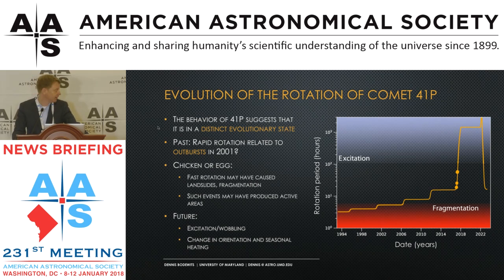you see that in this line here, going into the red zone, when comets spin faster than about 5 hours, they risk breaking up because the forces on it are stronger than the coherent forces. And interestingly, in 2001, exactly when we're dipping in the red here, this comet had two enormous outbursts that were seen from the ground. And those may very well be related to these effects.